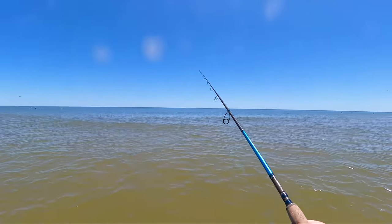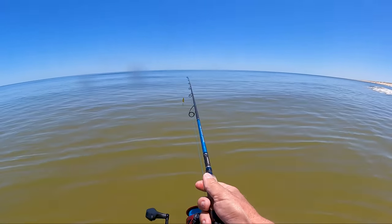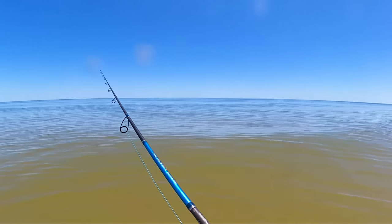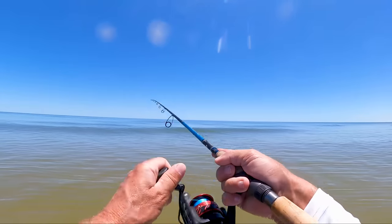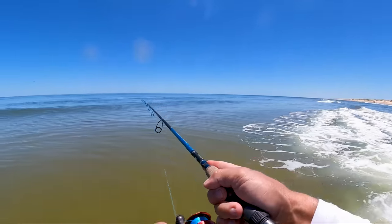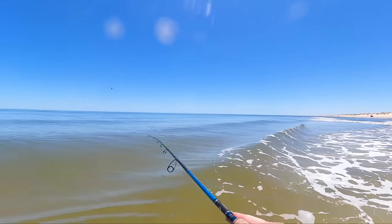This thing casts like a dream, man. I mean, guys, look how smooth it is out here. Once you get past the little waves that are breaking, I mean, it's perfect. It's like fishing in a freaking lake. And you can see the sharks coming. Uh-oh, this one's gonna get me. Yeah! Well, spoke too soon, right? Maybe we need to go a little further out.